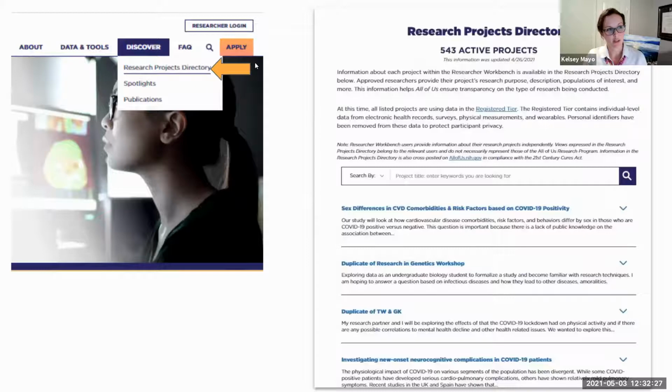So again, if you're following along under our Discover tab, you can start to see work that the research community is actively already doing within the Research Hub. Not only do we have the research projects directory, which I'll show now, but we also have some really fun information in our spotlights and publications.